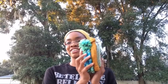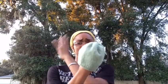My second finished object is actually 3 separate ones, but my best friend is having a little boy in December, and me being the crafter I am, decided I'm gonna make all the things. So I have 3 little baby hats. This is the first one. Look how cute and little it is.